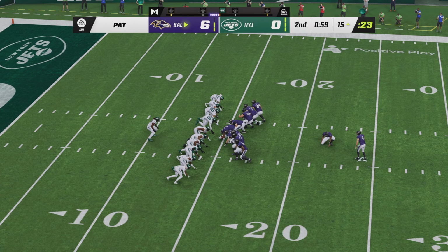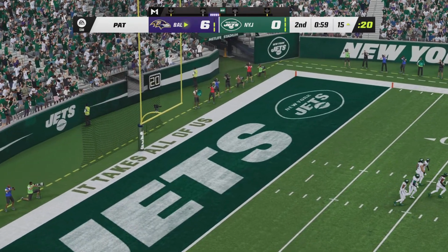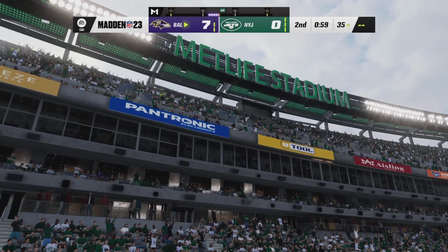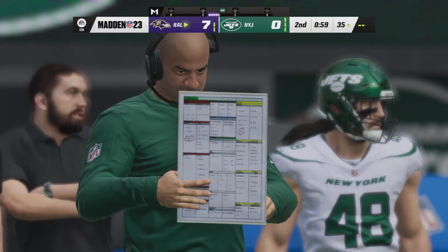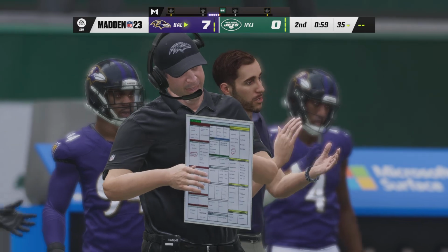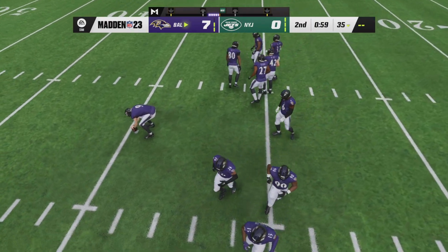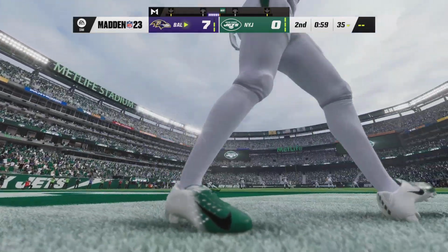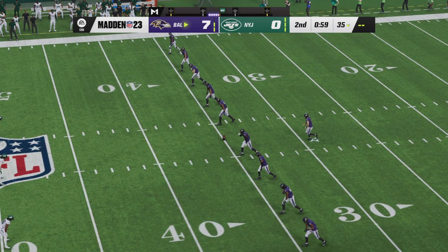Justin Tucker for the extra point. And the Ravens lead at 7-0. So the drive there took 6 plays. And it's OBJ, Odell Beckham, who ends it with a touchdown reception. Tucker now to kick it away following the touchdown.